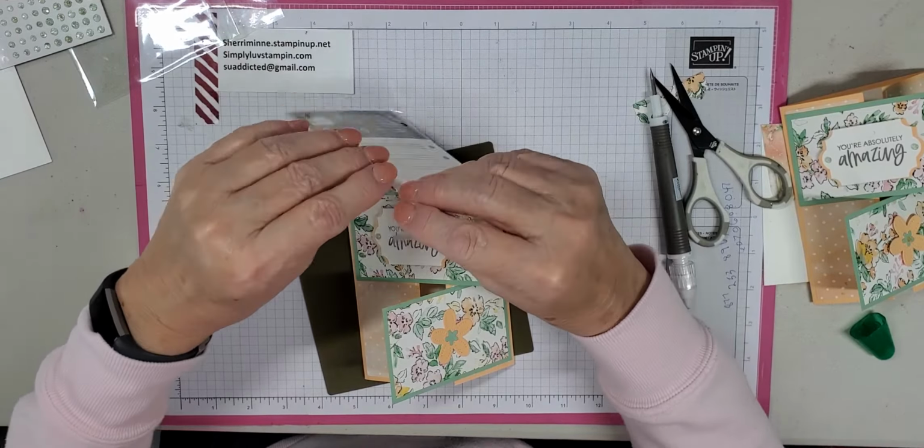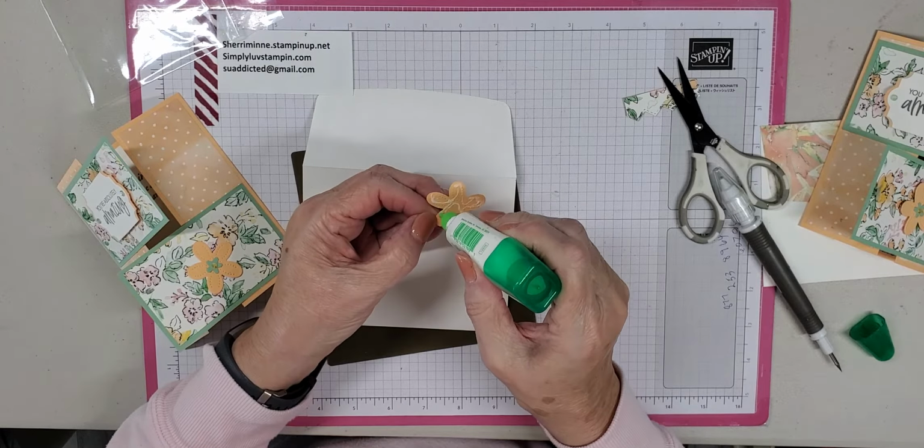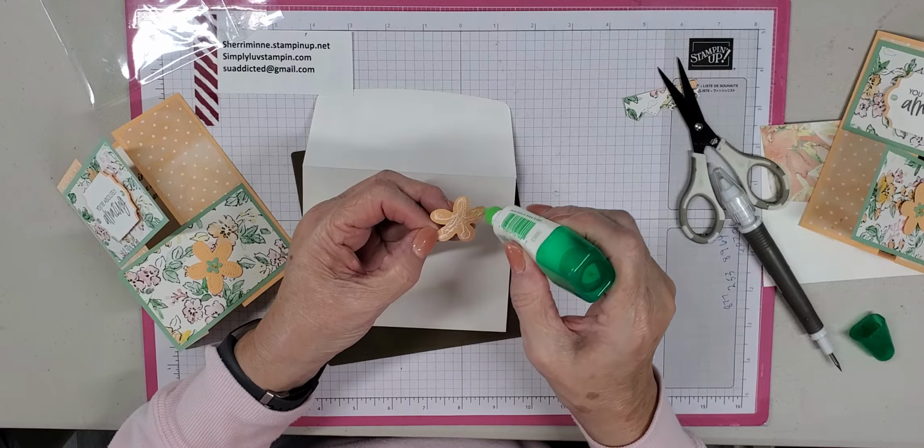As always, the dimensions and everything for this card. Oh, I should show you real quick. Sorry, I didn't do the envelope. For the envelope, I'm going to take another one of these flowers and put it on the front of the envelope. When you do that, you have to make sure you get it glued down on all the edges, because let me tell you, your post office will not like you if you don't. And then sometimes your envelope just gets totally destroyed.